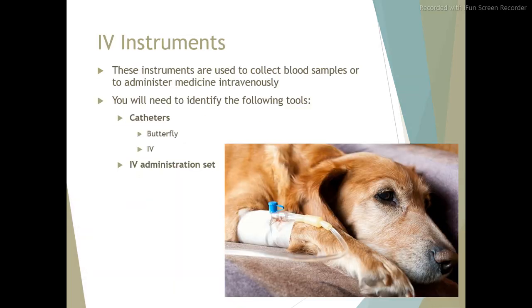IV instruments. These instruments are used to collect blood samples or to administer medicine intravenously. You will need to identify the following tools: IV catheters, butterfly, IV administration set.